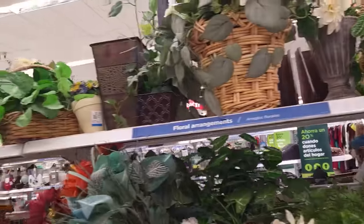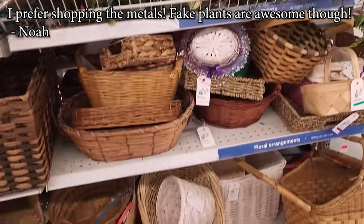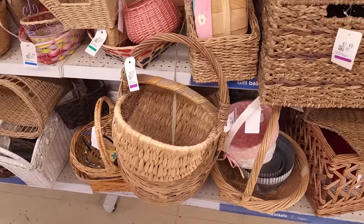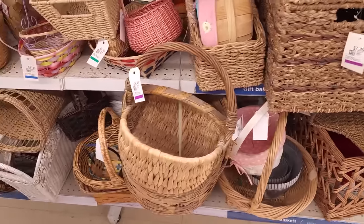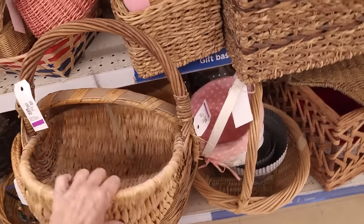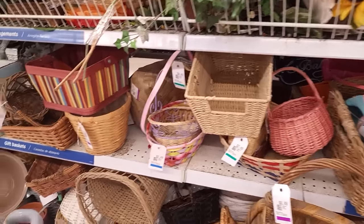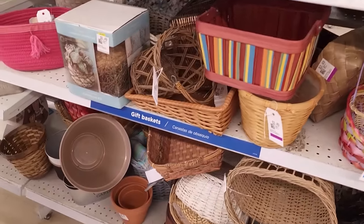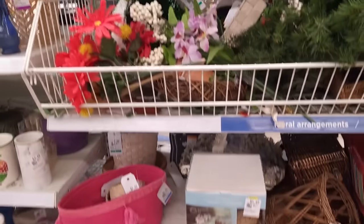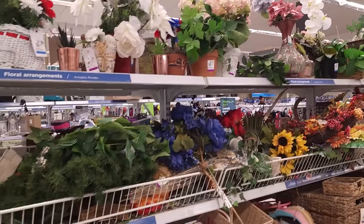Okay, this is Noah's favorite section. All of the fakery. They always have quite a selection of baskets here too. This store in particular. Some older ones. That one's pretty worn out though. They gotta be old, but they can't be worn out. I have found that to be true. And I'm not seeing anything too exciting in the fake plants.